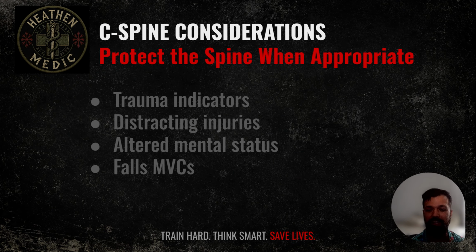C-spine considerations. Protect the spine when it is appropriate. Not every patient needs a C-spine. And remember, C-spine consideration is only thinking about the potential of taking it right now. You don't have to take it yet, but it's possibly there, okay?